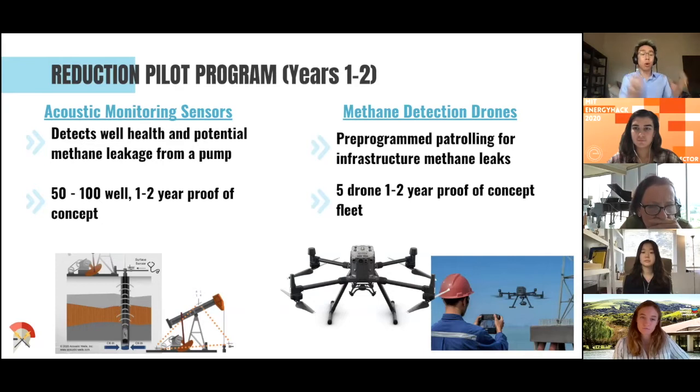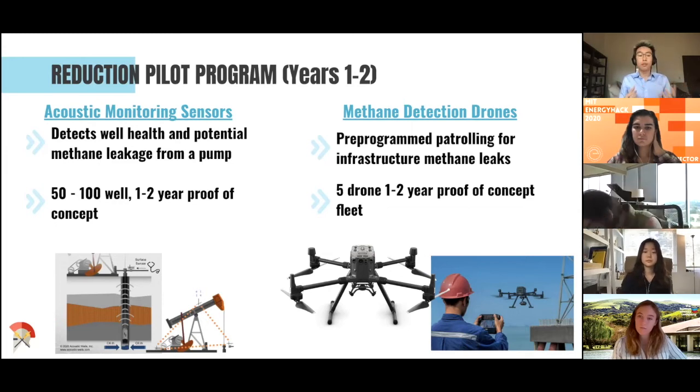We then considered what our implementation plan would be for the initial piloting process. We thought 50 to 100 wells being equipped with acoustic monitoring sensors and 5 drones being deployed onto the field between 1 to 2 years. This will allow us to determine whether each of the technologies works independently or if it would be best to have 2 of them together. Furthermore, we can use the drone to determine whether or not acoustic monitoring sensors are actually doing their job and vice versa. And now I'd like to pass it on to Brent, who will be talking about our implementation plan for the long term and what those effects might have for Lost Hills overall.